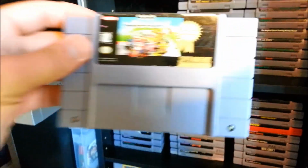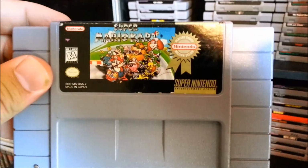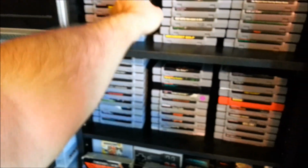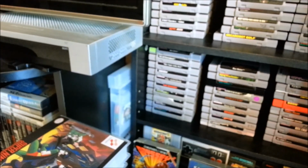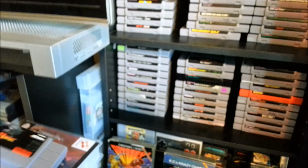We have Super Mario Kart. It's kind of in rough shape, but it's not too bad. Got this one at a yard sale. I think I paid like $2 for it. Gotta have Toy Story. Now I do have this on Sega as well, and they're a little different. Not too different though. Mortal Kombat 2.